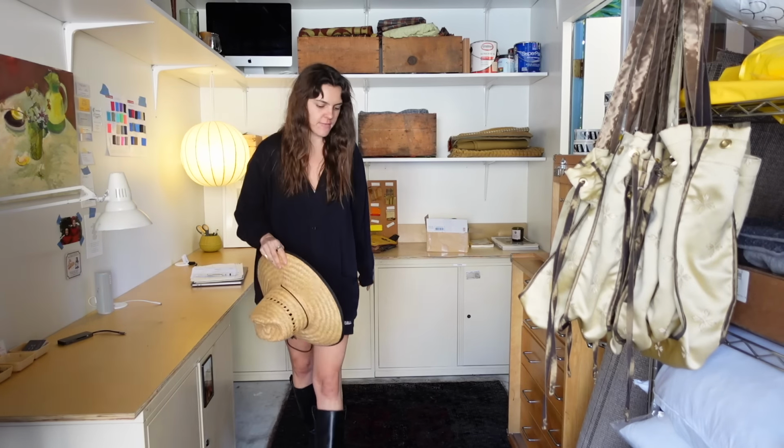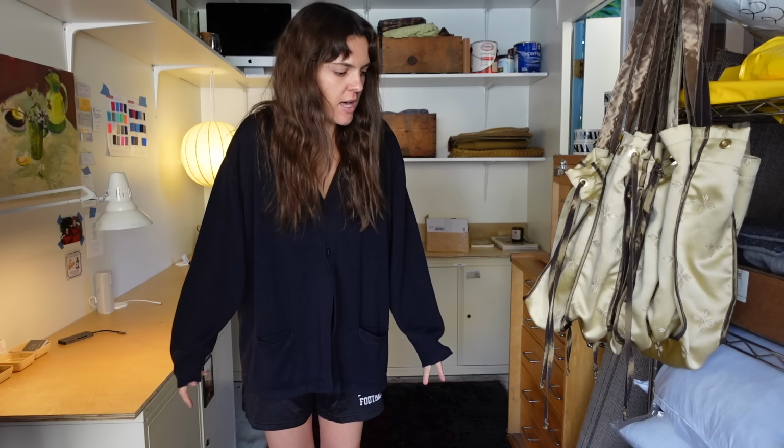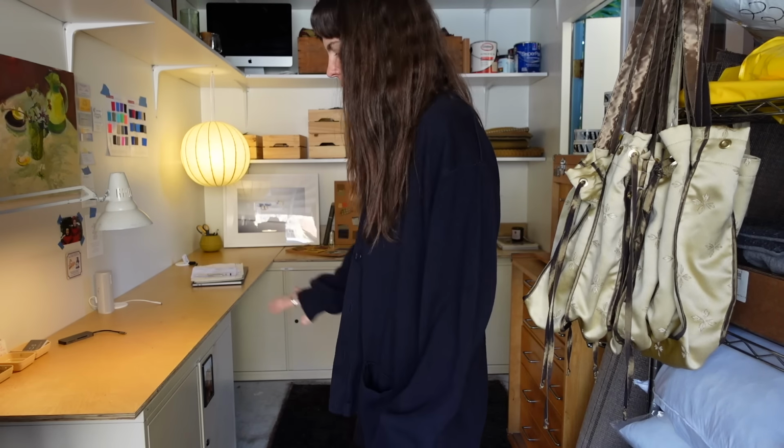Anyways, hi, and welcome back to another home update. Oh my God, it's chilly again. But first I need to get this rug out because it needs to dry. Ugh, it's literally soaking wet, and I need to put my hair up. But in the meantime, I guess I'll put this back on.